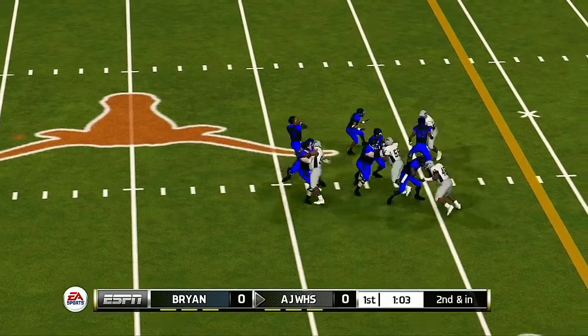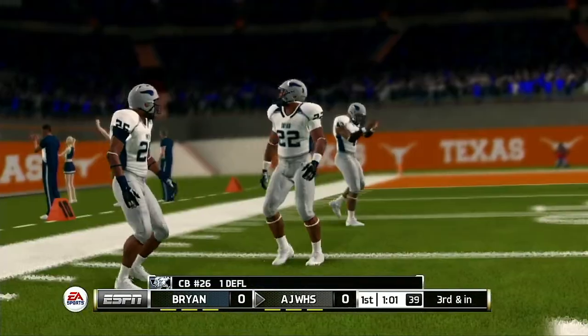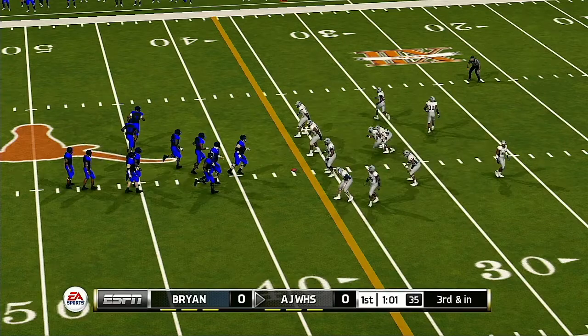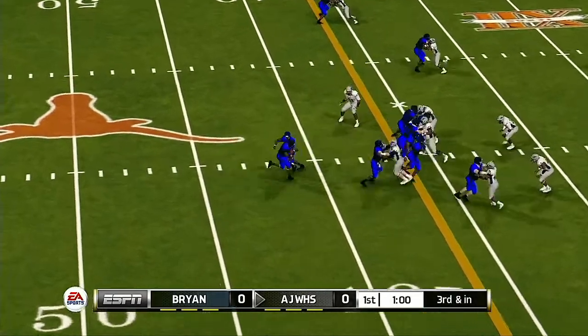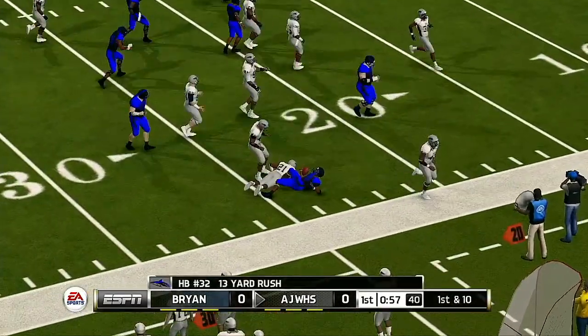Fakes to the back. He delivers. Oh, boy, almost intercepted. How did he drop that? The defender did everything that he needs to do. He read the play perfectly. He stepped up, and what does he do? He drops the interception. Boy, the offense caught a break there. He's got the corner. Makes it to the 24.